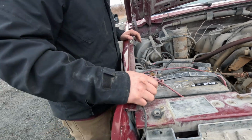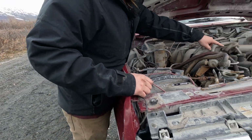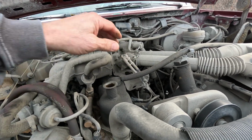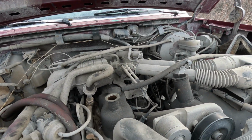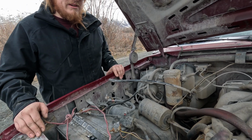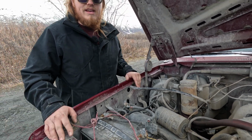Well, I tell you what. Oh yeah, there's no oil filler cap, but there is oil in it. It has brakes. It has a hard brake pedal, and it has a hard clutch pedal, which are the two big wild cards. If it runs, we should have brake and clutch.